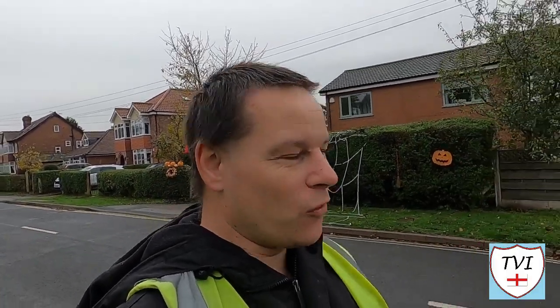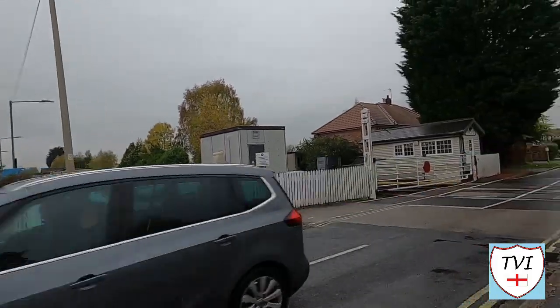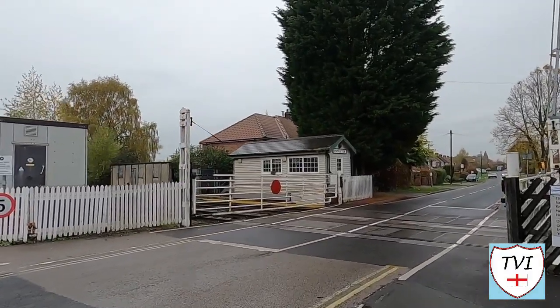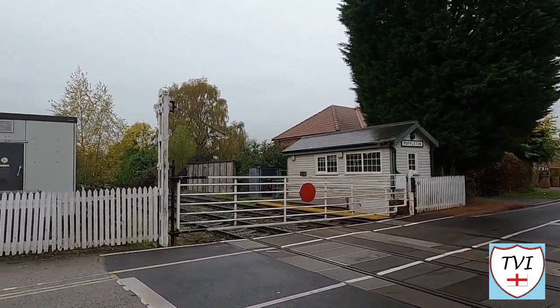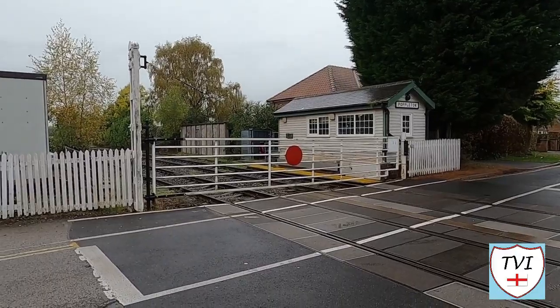So both the Poppletons are served by a railway station, and it's not called Upper Poppleton and it's not called Nether Poppleton. It just goes by the simple name Poppleton. And here it is. And check out these crossing gates, by the way. Aren't these fantastic? You don't see many like this anymore, do you? That is fantastic. Let's have a little chat about this next, shall we?